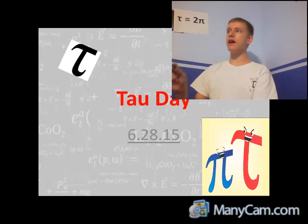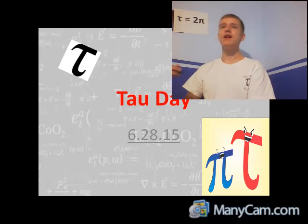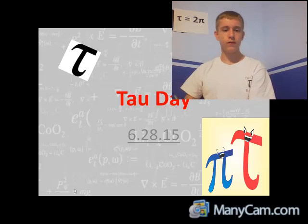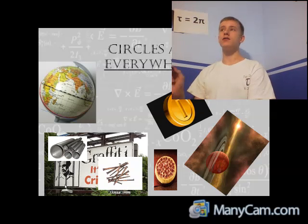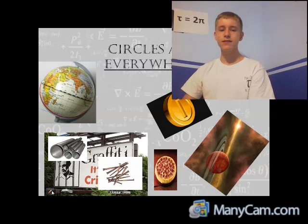Alright, this is Tau Day. Well, tomorrow's Tau Day, and I'm here to explain why Tau is a better circle constant versus the ugly, ugly enemy we're going to be facing called pi. First off, I want to make a point that circles are awesome. Come on, give circles some props.